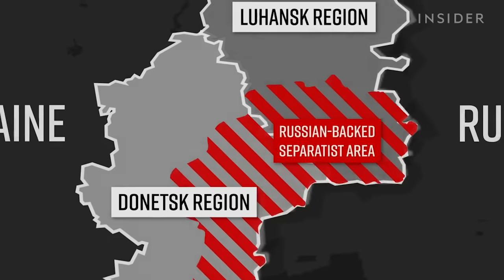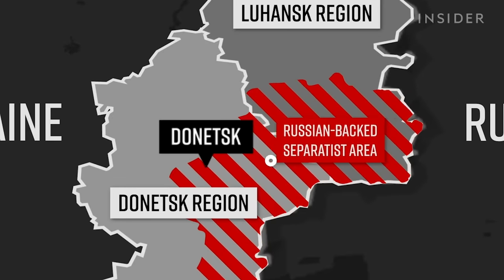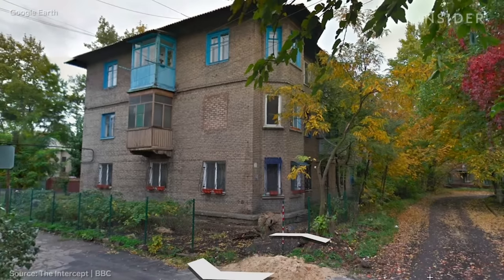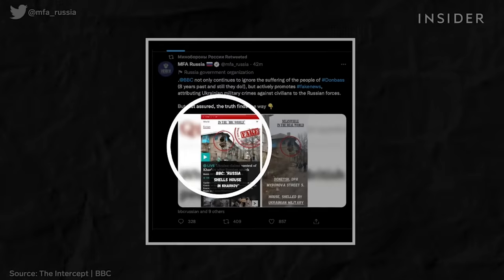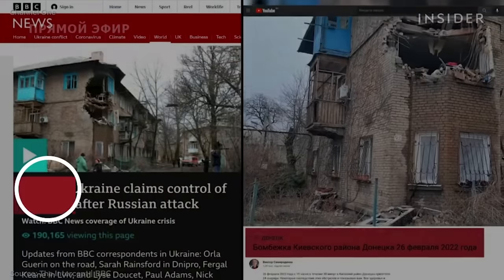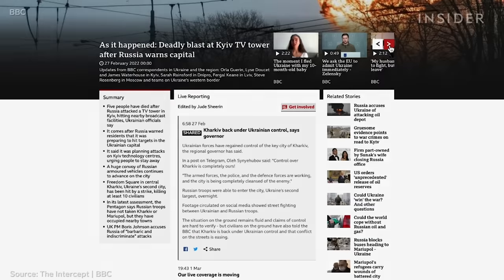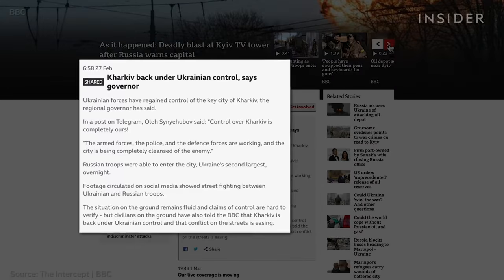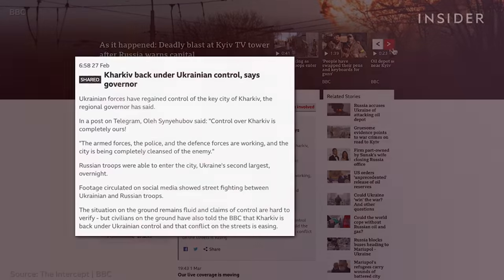We checked, and this building is in fact in Donetsk, where Russia says it is. But the BBC never actually claimed otherwise. This image was taken from the site's live updates blog, where the video keeps changing, somewhat like autoplay. The article they point to doesn't mention the building.